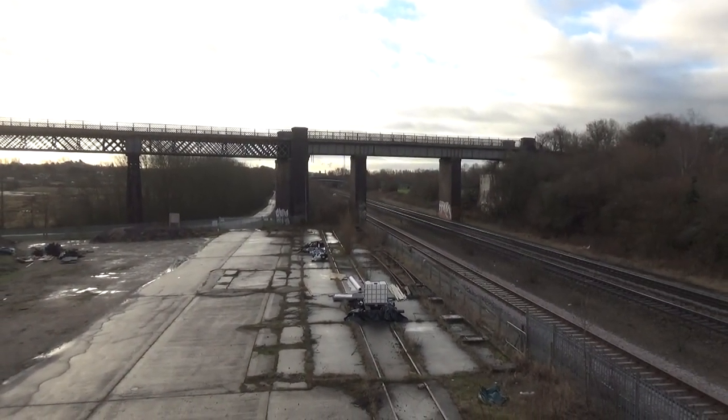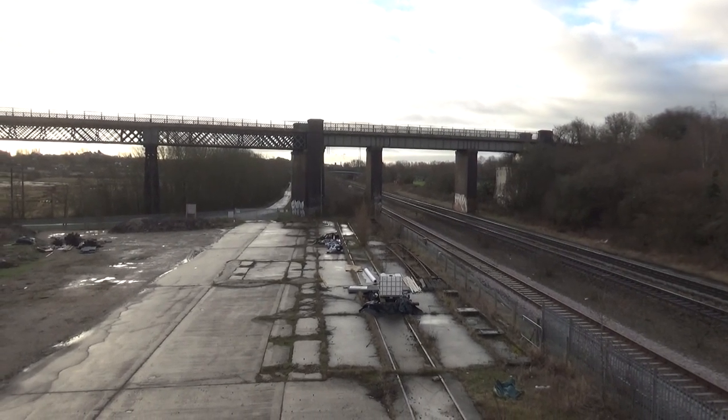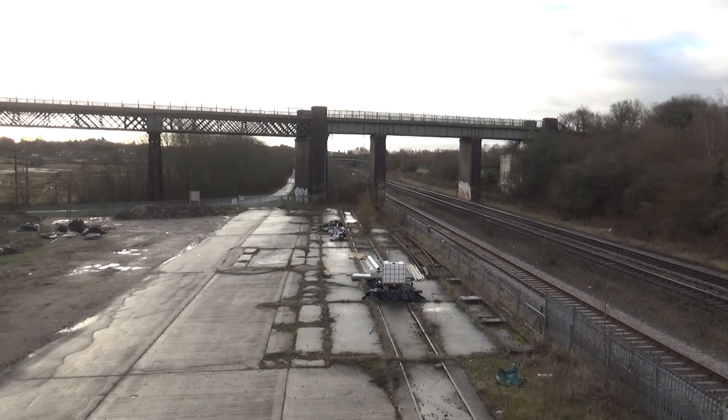So yes, we'll catch a couple of freights here when they come, and then we'll move up to an interesting spot up there, which is where the old Bennerley works used to split off the main line here, and we'll have a look.